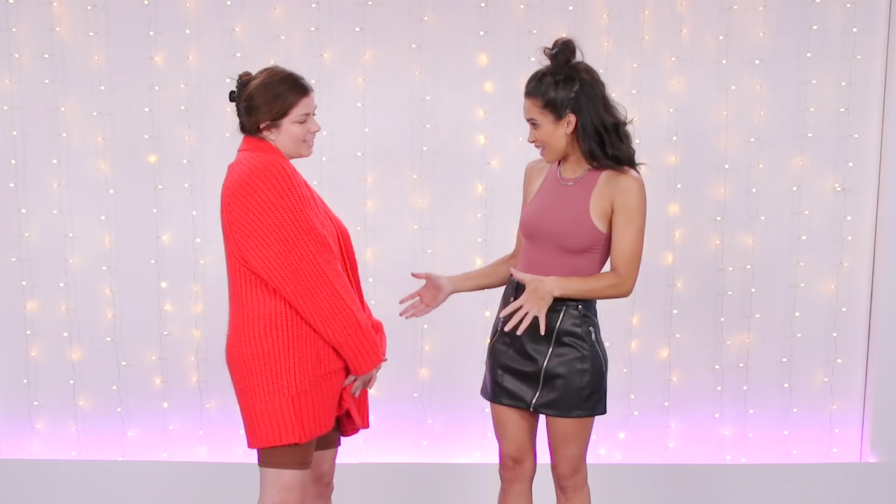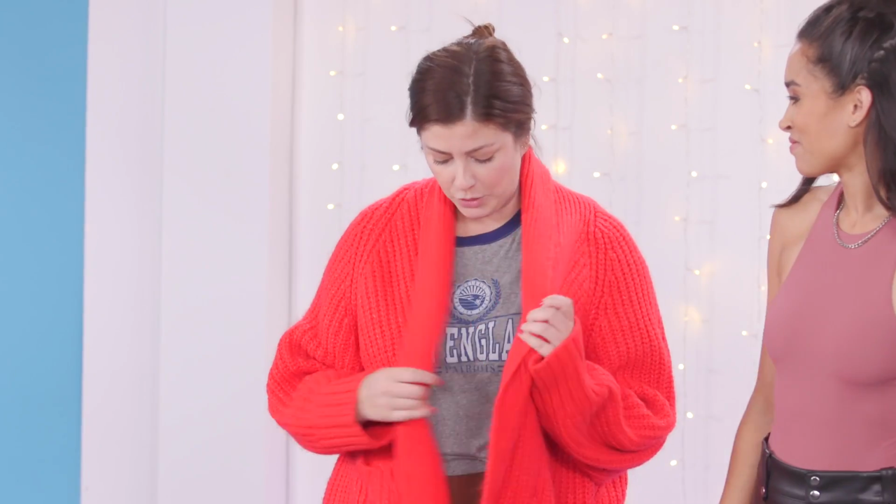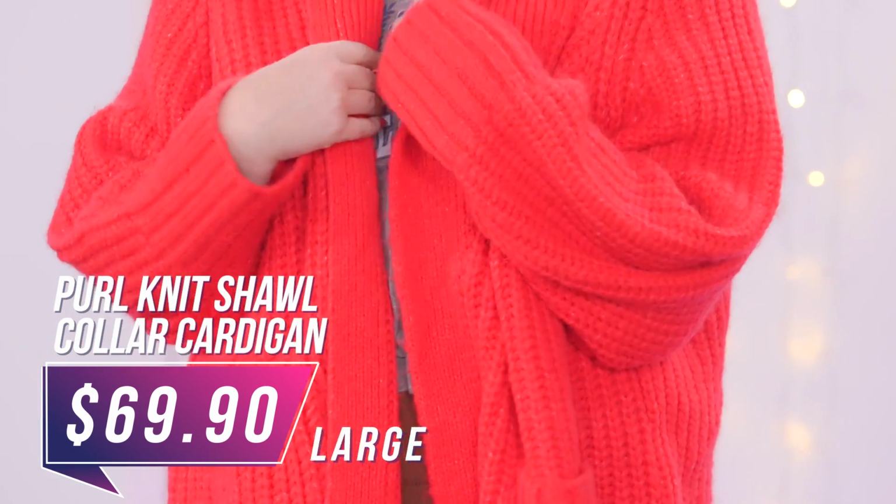All right, well, since we are obviously not going to the same place in our number 4 picks, tell me about your pick. Okay, so I chose this really oversized red cardigan. It's really oversized. It's a really nice thick material. When I wore this piece, I wore it to a friend's football viewing party. You wore it while you were watching a football game with your friends? Yes, I wore it while I was watching a football game with my friends.